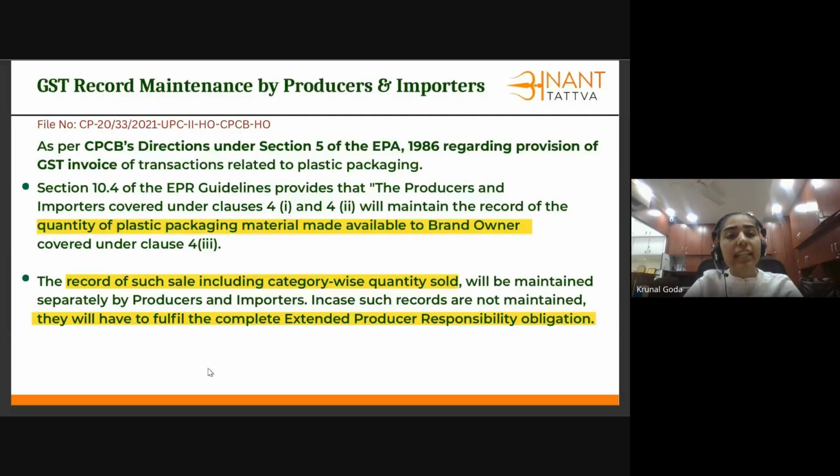Moving ahead, let us understand GST record maintenance by producers and importers. Let me tell you that these record maintenance requirements were given in 2022. But just to highlight something, recently there is a portal update that they have increased the fees of annual filings from 25% to 50%. That is something that we all must have noticed.